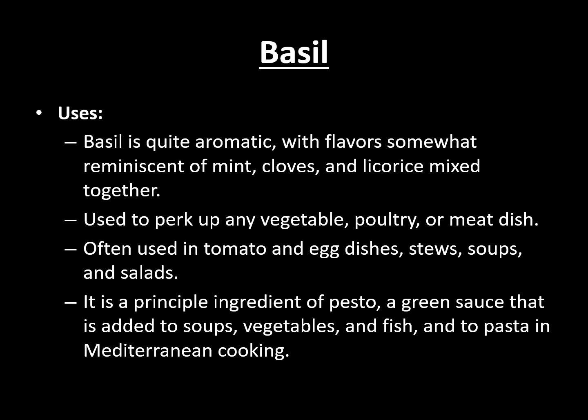Basil is quite aromatic. The flavor is somewhat reminiscent of mint, cloves, and maybe even a little bit of licorice mixed in there. You can use those to perk up any of your vegetable, poultry, or meat dishes. And then you can use those in tomato and egg dishes as well, in stews, soups, and salads. It is also a principal ingredient of pesto. If you don't know what pesto is, it's a green sauce that is added to soups, vegetables, and fish, and to pasta and Mediterranean cooking. Pesto basically is ground basil leaves with some olive oil, maybe a little pine nuts and garlic and salt and pepper, and maybe even a little Parmesan. And you add that to pasta, it's really good too.